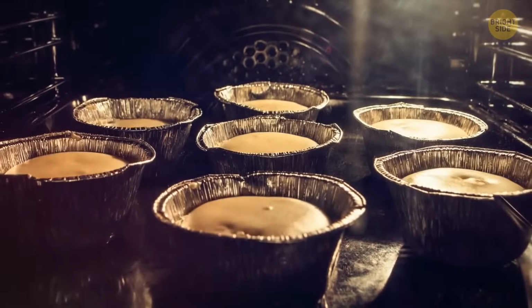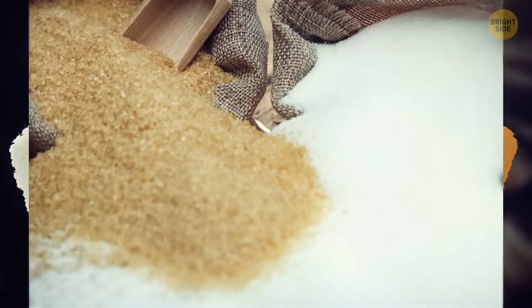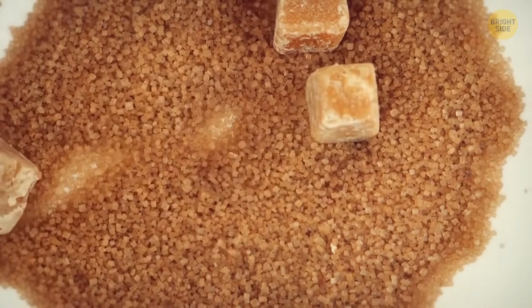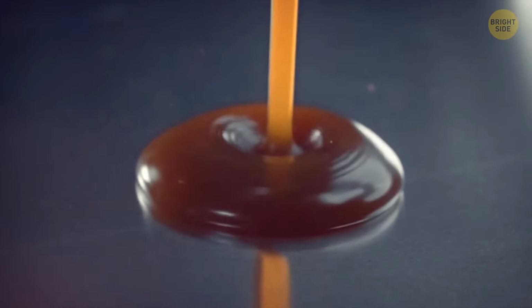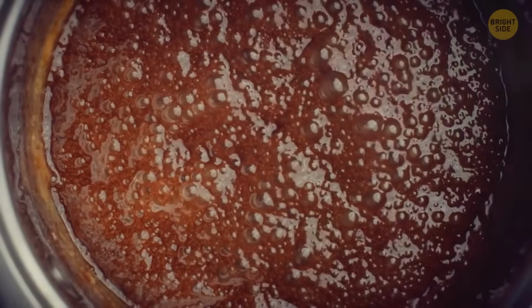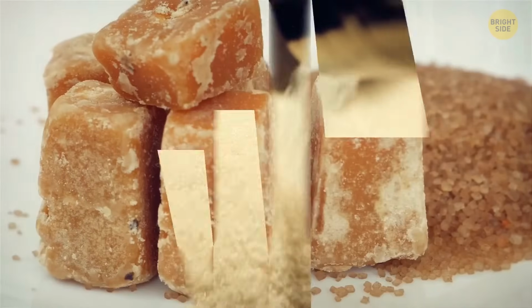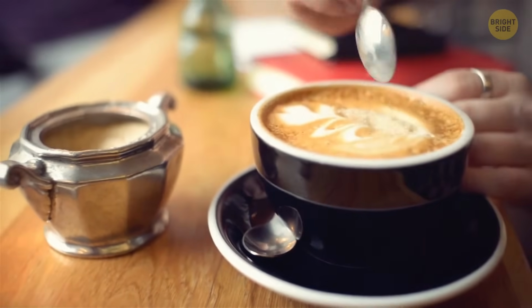Now, you don't need to be a baking pro to know that you can use both white and brown sugar in your recipes. But have you ever wondered what the difference between these two is? It turns out that the only thing that sets them apart is that, during production, a small amount of molasses is added to the brown sugar. Molasses is basically a sort of syrup you get when processing sugarcane. It's usually removed during the refining process. That's how white sugar is produced. But if some amount of molasses remains in the final product, we end up with brown sugar, with its specific taste and darker hue.